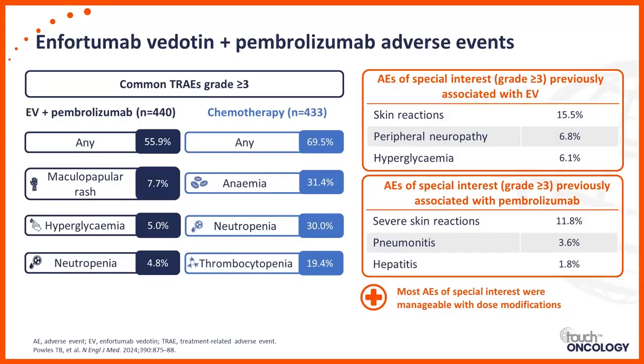The second issue, which is important, is the neuropathy. So the neuropathy with pembrolizumab and enfortumab vedotin is driven again by the enfortumab vedotin. Pembrolizumab can be associated with nerve damage, but it's the enfortumab vedotin which is really driving this. It's a sensory and a peripheral neuropathy, so it's not classic platinum-based neuropathy. You can get people who are unstable on their feet, in my experience. Asking patients to do up buttons is quite a good test.